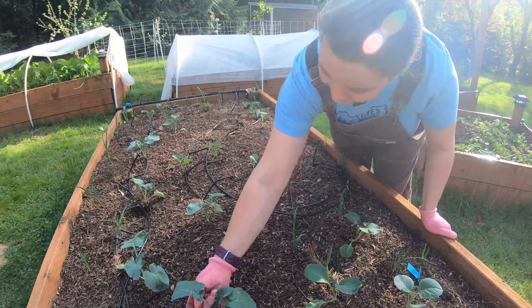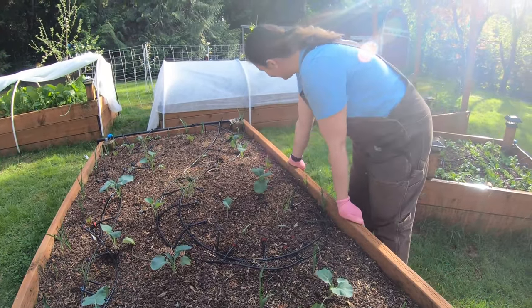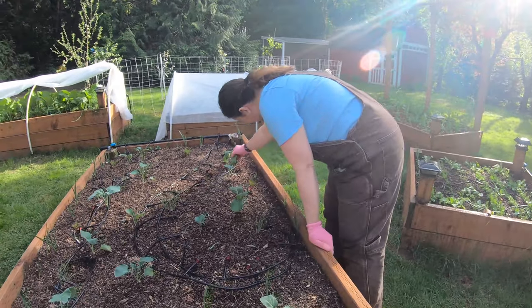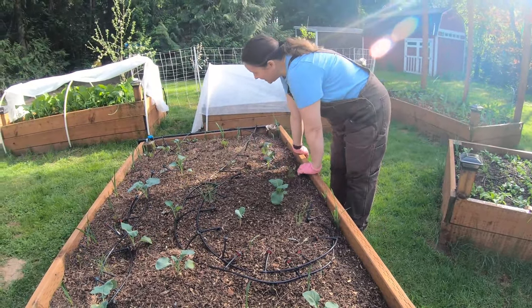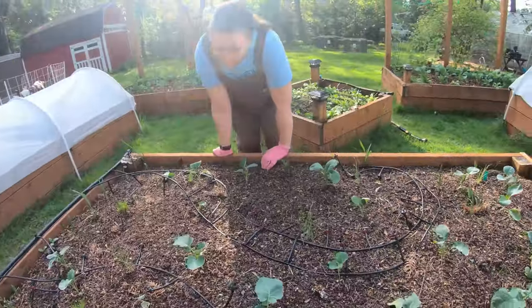So that's just from transplant shock, so that's not a thing. There's a little bit right there. Now, this bed obviously isn't as full looking as the other one. Yeah. Is that just because they're planted a little more sparsely, or? No, I planted them later.